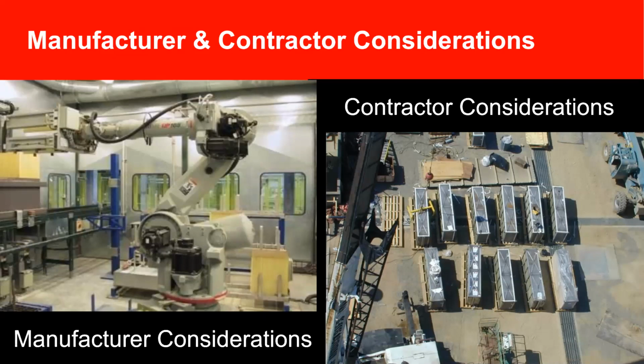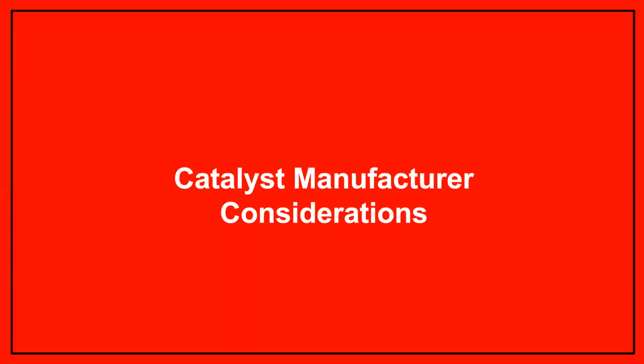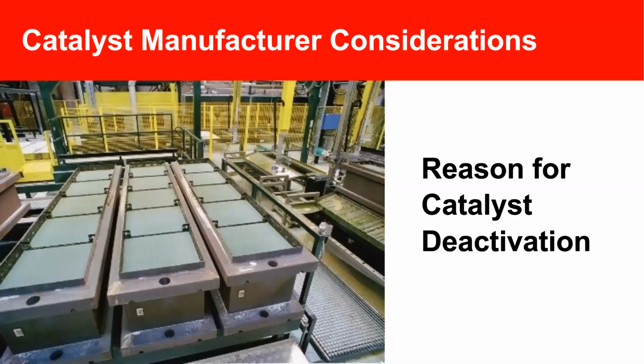System design is not like building IKEA furniture or like Legos with your kids. Every system is different and unique and needs to be treated that way. So to shift gears again, we're going to start with the manufacturer considerations and hear those considerations from Umicore's perspective with Dave. Oh, thanks, Steve.